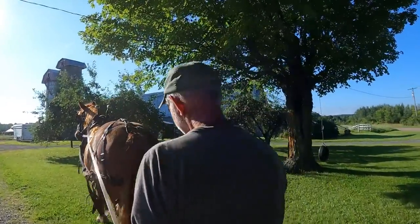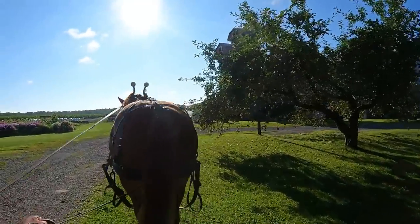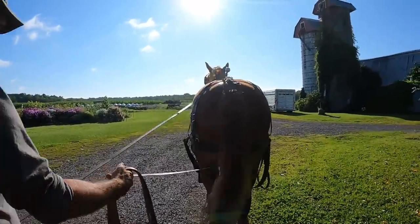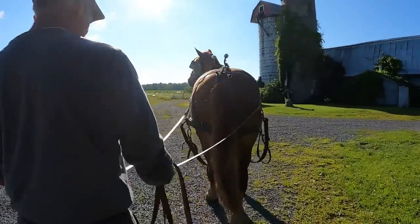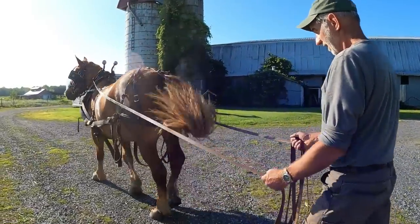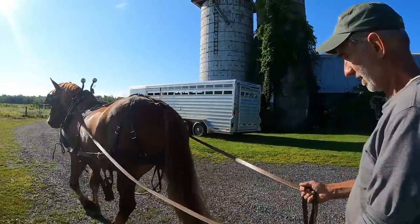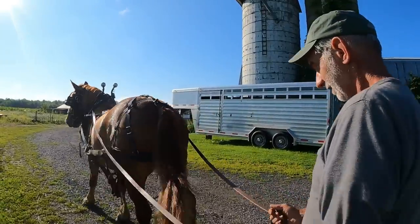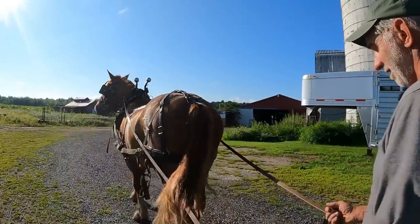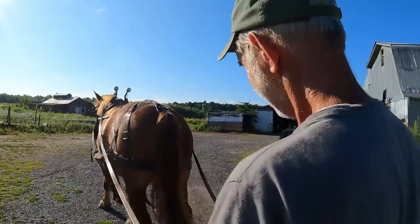When you're training colts like this, especially colts that know what to do, but just have had time off, it's very important not to let them get away with things. Like if they stop and you try and get them to go and they don't go, you really need to get a little bit harsh on them, I guess you could say. If you don't, they will get the best of you and you'll run into a lot of troubles. So having a whip or getting right after them with the lines is so important. It may seem mean, but I can pretty well guarantee that you will regret it if you let them get their way.